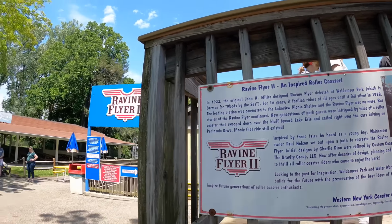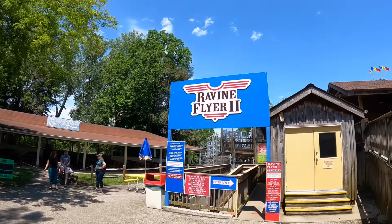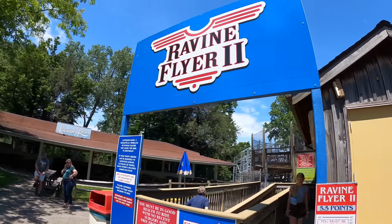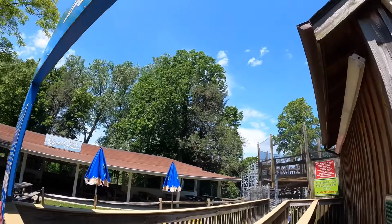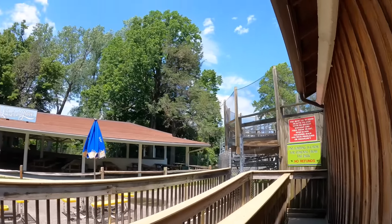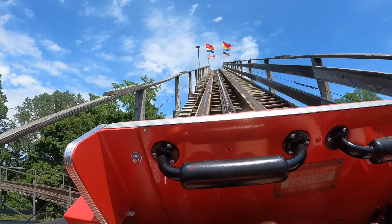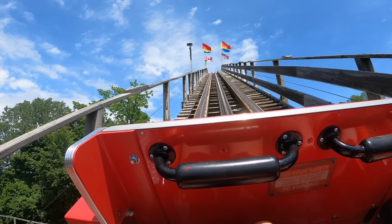There's a reason people come out to Waldameer, even though it's so remote and hard to get to. But that old Ravine Flyer operated from 1922 to 1938. It didn't last long. This new one opened in 2008 and has been thrilling riders ever since. This is an excellent wooden roller coaster. I can't wait to take you guys on. It's also very much a terrain coaster. The height of the lift hill is only 80 feet, but the drop on the other side is 115 or something like that. Pretty wild. Let's get a ride. Up we go in Ravine Flyer 2. Gravity Group wooden roller coaster. Awesome terrain layout. Love this ride.